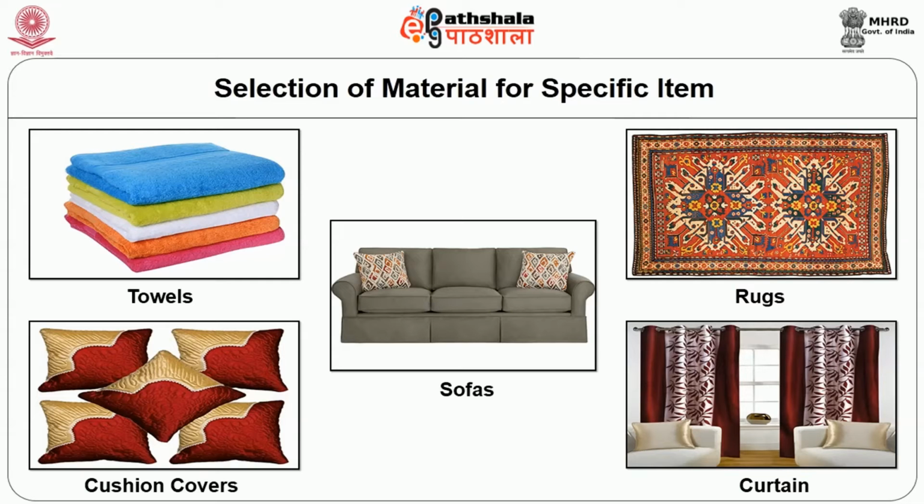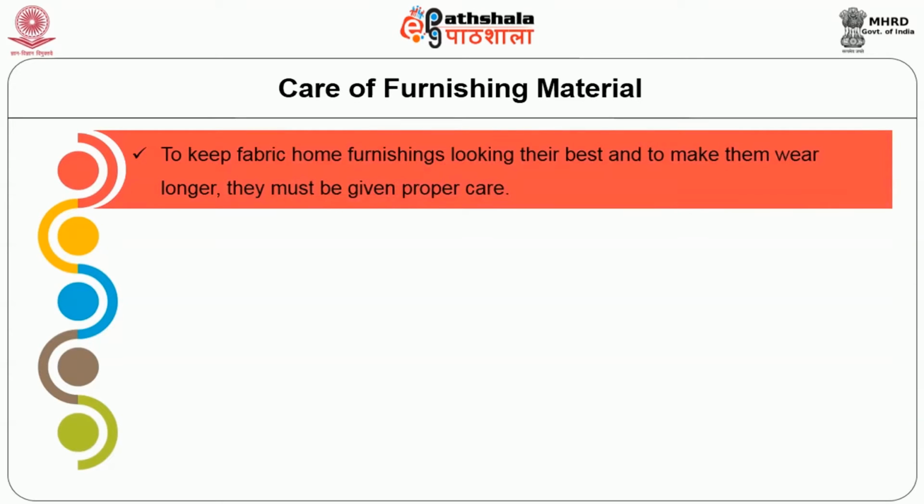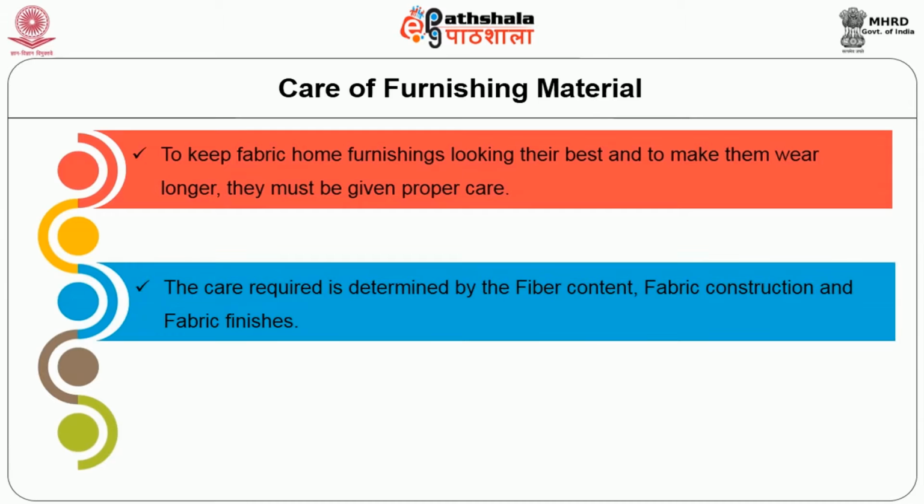Regarding curtain, light, air and privacy are main considerations in the choice of curtain fabrics. It must be sheer enough to let in light but opaque enough to give privacy. It must also have good drape, color fastness to sunlight and laundering. Care of furnishing material. To keep fabric home furnishings looking their best and to make them wear longer, they must be given proper care. The care required is determined by the fiber content, fabric construction and fabric finishes.